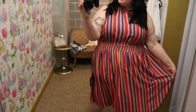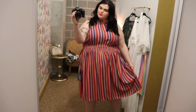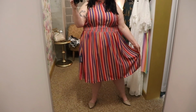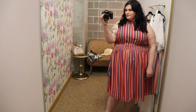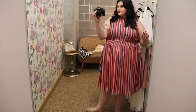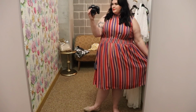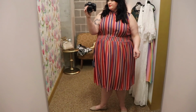It ain't gonna stop. ModCloth really does fit and flare an A-line dress as well. The majority, I feel like, of the dresses they sell are fit and flare, and that kind of plays into their vintage sort of style, even though I've read they're trying to move a little bit away from the vintage and retro reputation they've established for themselves.